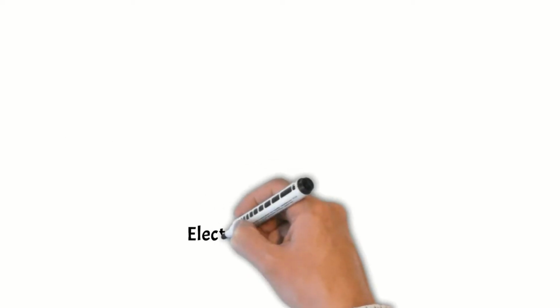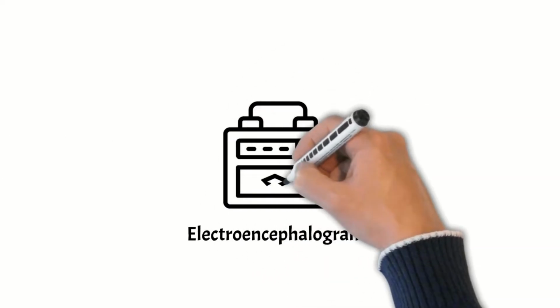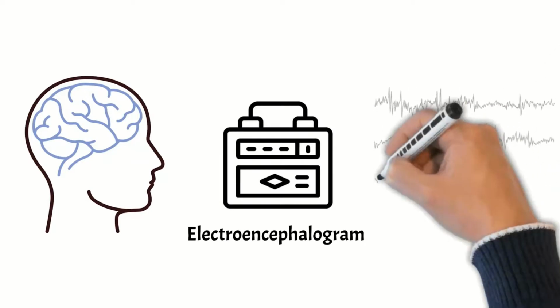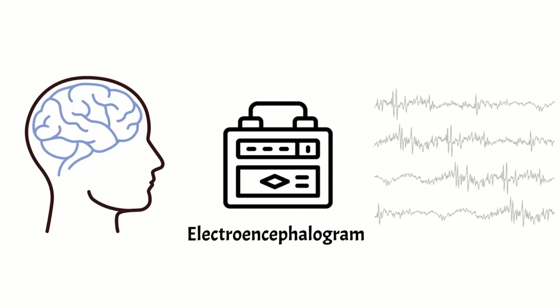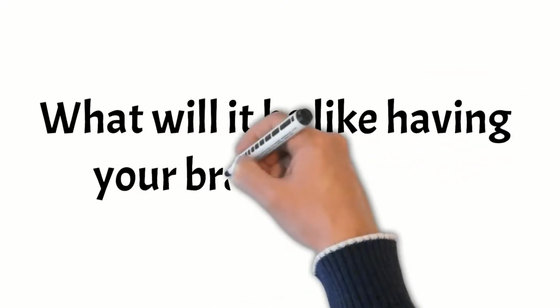Well, EEG is short for electroencephalogram. It's a technology that lets us record the activity in your brain from the outside. Just like a doctor puts a stethoscope on your chest to hear your heart, we put EEG sensors on your head to hear your brain. Since it can't change your brain in any way, there are no harms or risks with using EEG. What will it be like having your brain recorded?